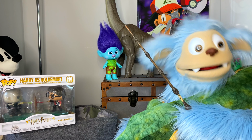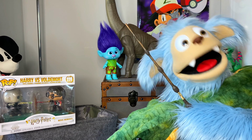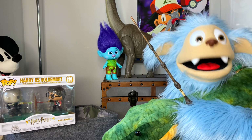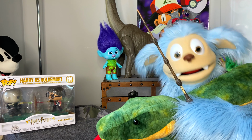Today, we're unboxing this Harry Potter Funko Pop. It's gonna be so magical. Let's have Kaiju help us unbox it. Well, maybe you go ahead. I gotta figure out how to get out of here. What do I do?